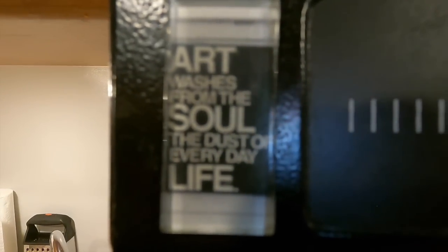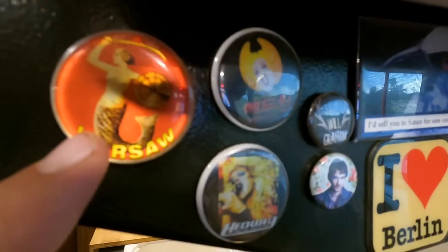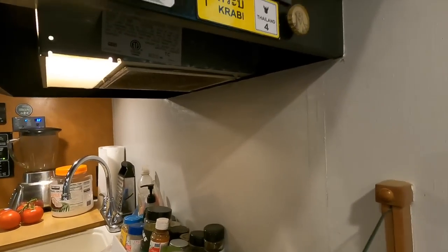This is from the Modern Art Museum in Chicago. Art washes from the soul the dust of everyday life. I love that. This is a funny little guy that makes me smile. Some of my travels, well, just a... Oop. Sorry.